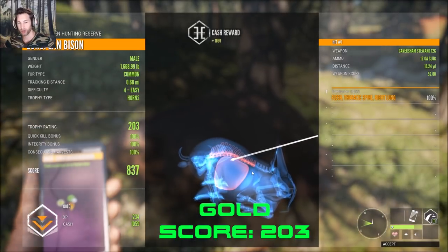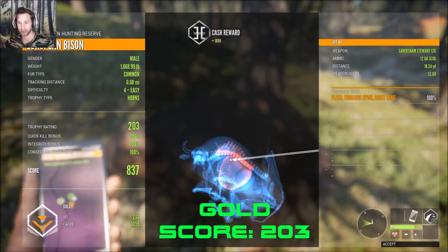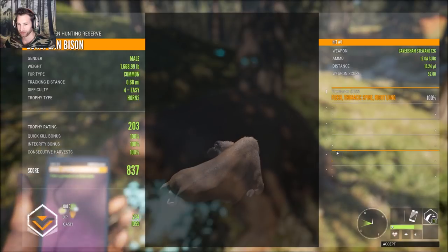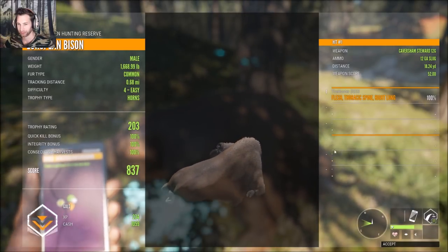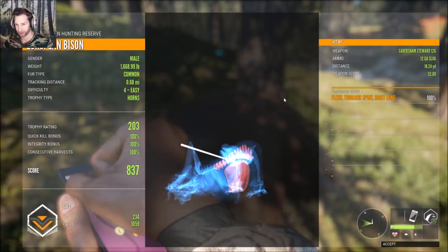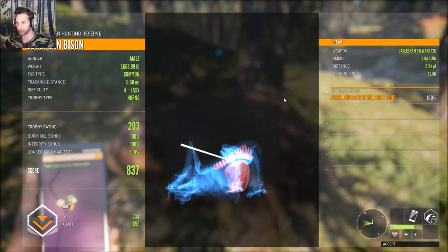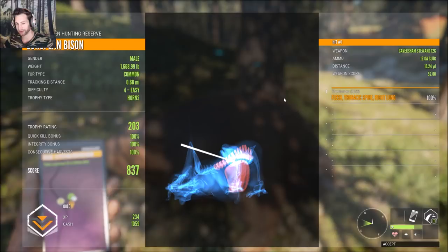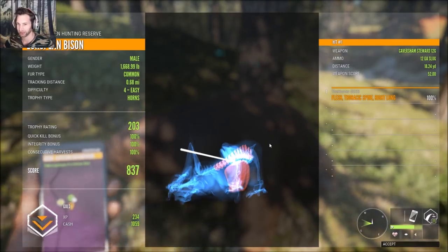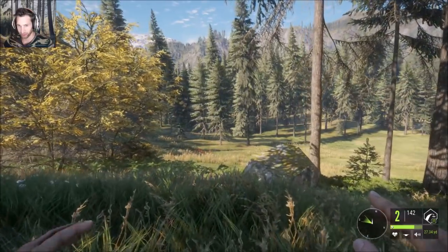He scores 203 gold, made an awesome spine and right lung shot at 18 yards. I think he was just like this, and he basically turned to see what was going on and got whacked. So yeah, he was just like this. We made a perfect spine lung shot on him, and we got 1,059 cash, 234 XP, and a huge gold bison.